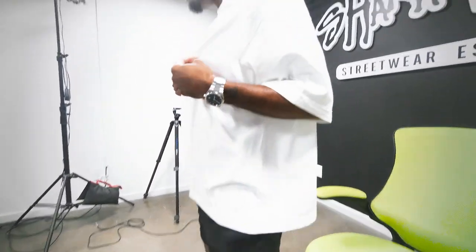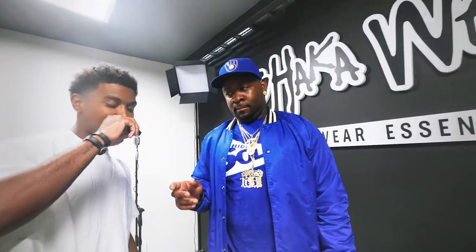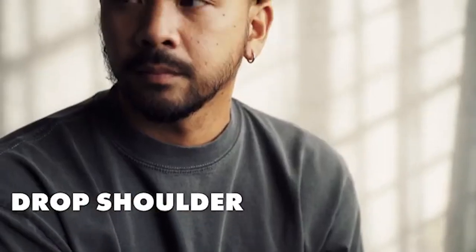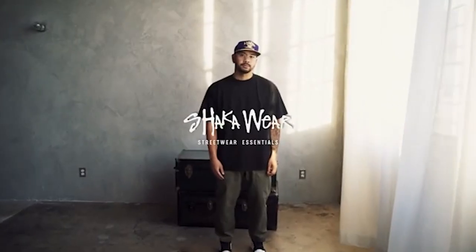Can you tell us a little bit more about this product, bro? Hey, check it out. Look, I need my dog right here. Introduce yourself and tell me what I got on right today. Eastside K-Boy, you got on the drop shoulder. That's the white garment dye. It's the vintage. It's the double stitch on the neck. It's fly. It's some real high quality, high fashion. It's not just a t-shirt anymore. High fashion t-shirt. It's like that Kanye drip he got on right there.